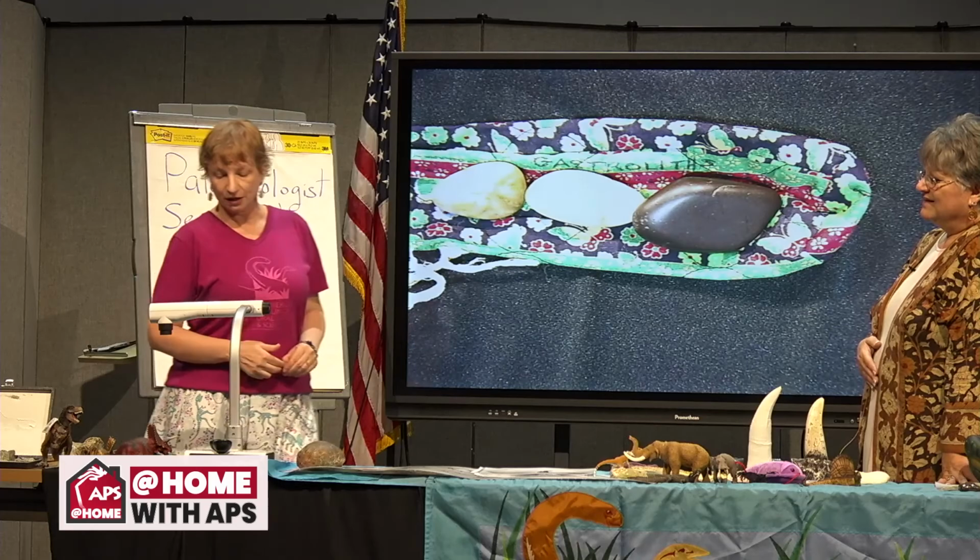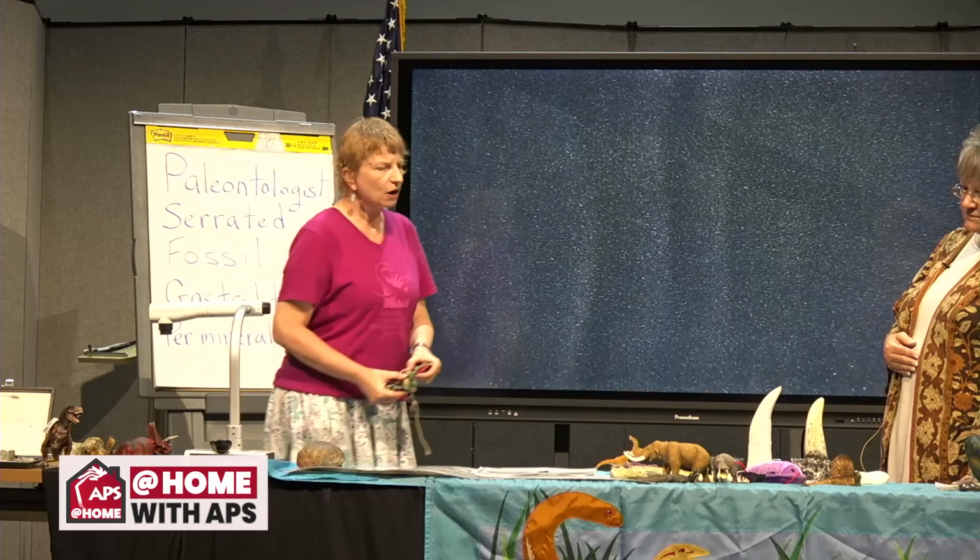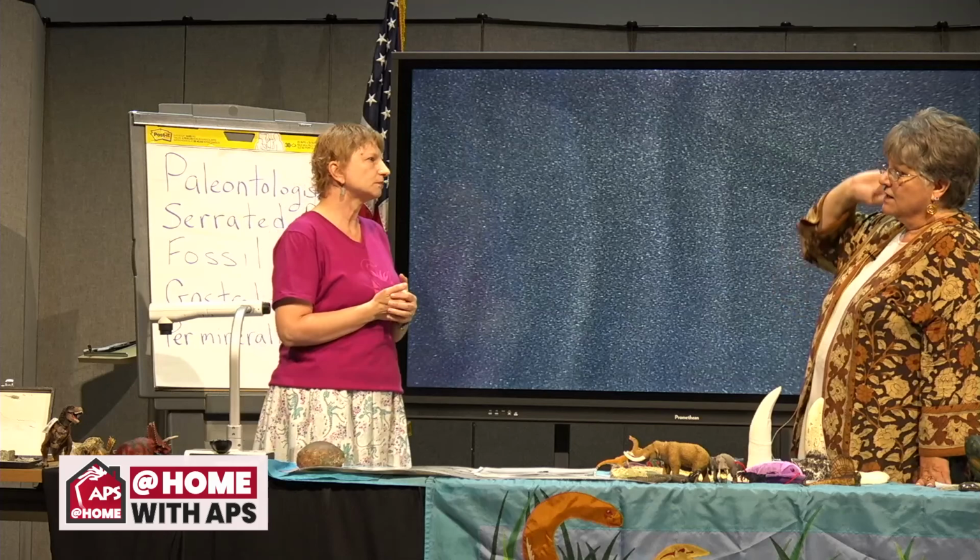Most of the dinosaurs we find here are in the Bisti Badlands area. We found our Seismosaurus up near Cuba. So you have to find the right age rocks. Now, the Seismosaurus is a long-necked dinosaur. It is. And I know you brought something we were looking at earlier that we think came from a long-necked dinosaur. It's right in front of you.